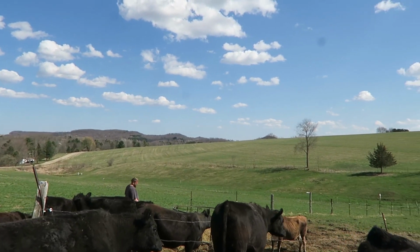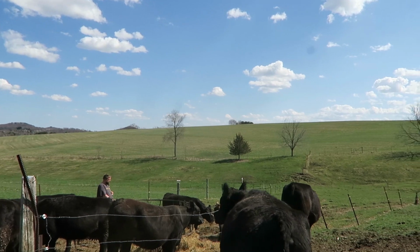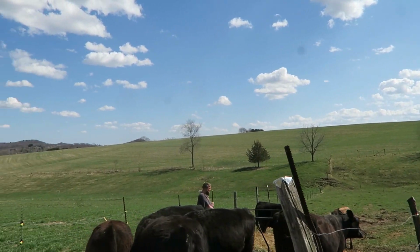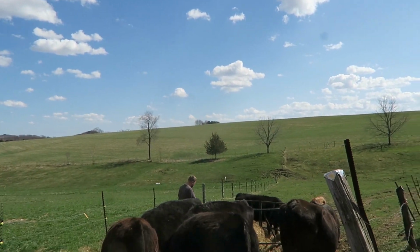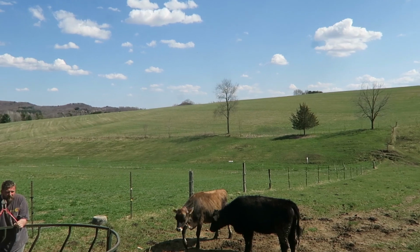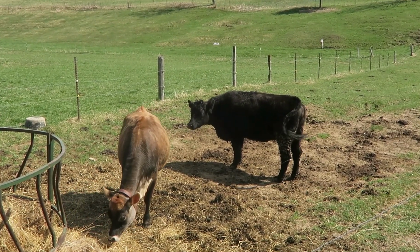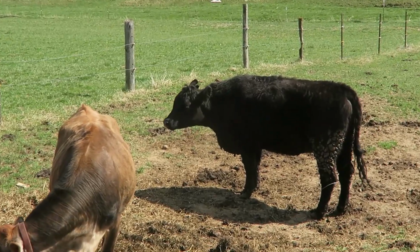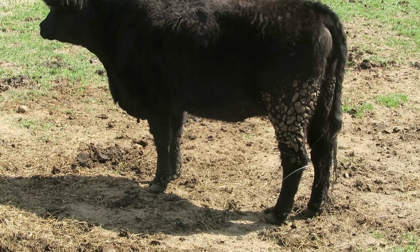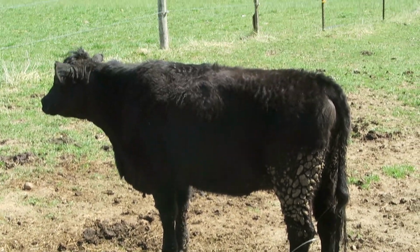Ladies, how are we? Can I trust you all to not knock over my camera? She was eating the grain and then... Well, I'm glad it's not barbed wire. I was told it was barbed wire. I mean, not that that's acceptable to leave it on, but it's not at least going to cut her. You can see it's around her.